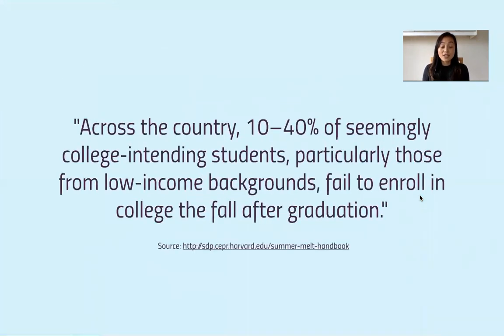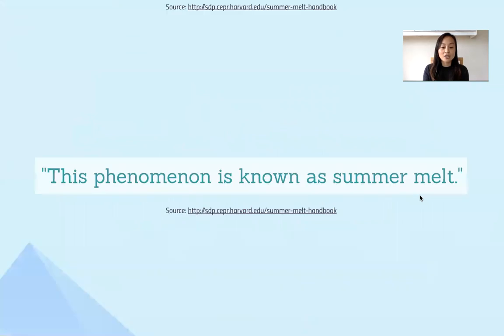So this is a really shocking statistic. Across the country, do you know that about 10 to 40% of students who have committed to go into college don't actually end up enrolling in the fall? That's a pretty shocking percentage, and a lot of times it happens to first generation students as well as low income students. Because we don't want that to happen to you, we're going to use this webinar to hopefully teach you some strategies.